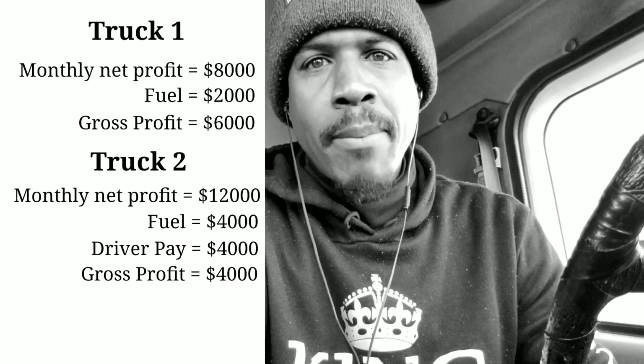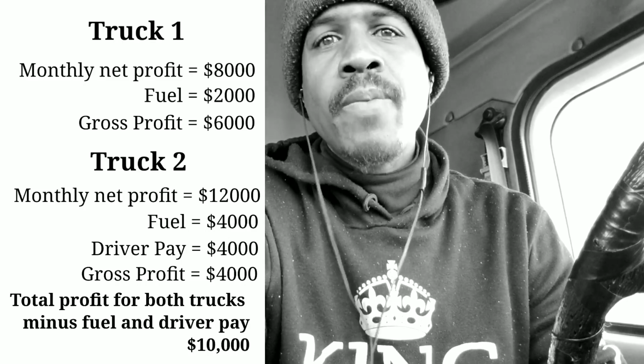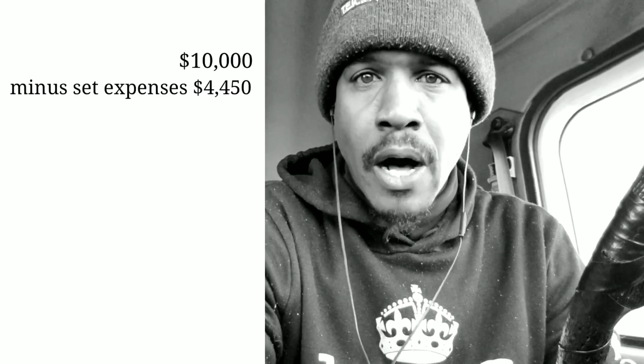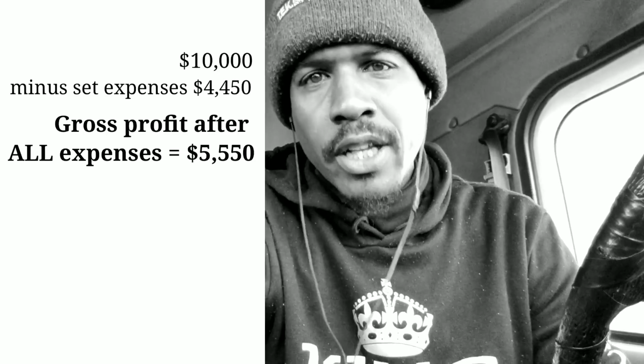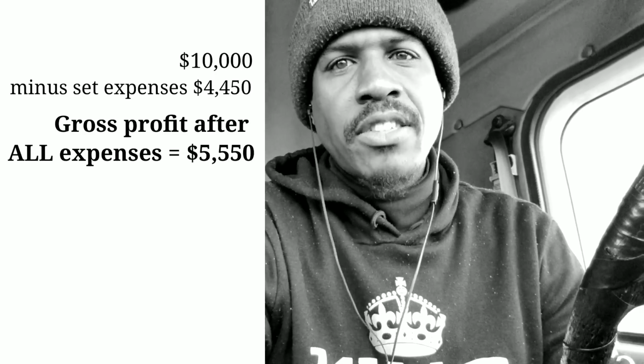So truck 2 is profiting about $4,000 a month gross, and truck 1 is profiting about $6,000 a month gross. So that's a total of $10,000 a month after the fuel expenses come out and after the driver expenses come out. So we're at $10,000 a month total for the business owner. And now we have to factor in the set expenses that have to come out every month, which we already added up to be $4,450. And so $10,000 profit left over from both trucks after driver and fuel comes out, minus the $4,450 of set monthly expenses, gives you a total of $5,550 for the month left after all expenses are paid, after all the insurance, the maintenance, the driver, the fuel, all of that stuff is done for 2 trucks.